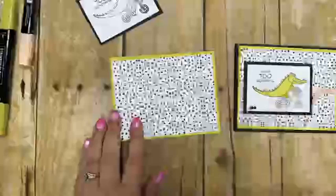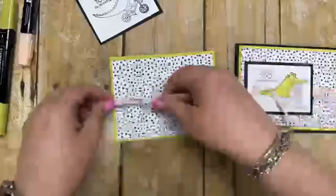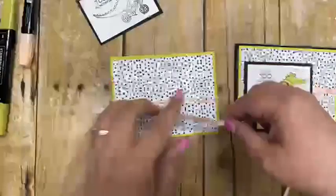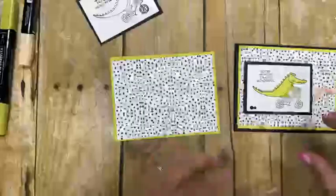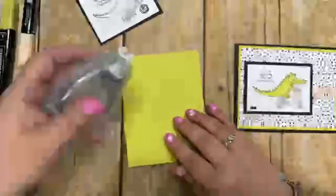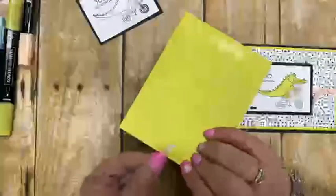And again, I paired it with the same ribbon going across the middle. So we're going to add that ribbon right across the middle. This ribbon is really, really easy to work with. It reminds me of the Grows Grain ribbon that Stampin' Up! used to have. Remember, they used to have that Grows Grain ribbon in every single color imaginable? That is what this ribbon reminds me of.